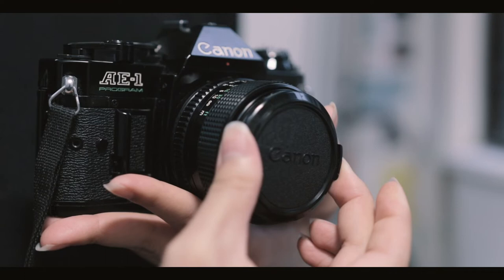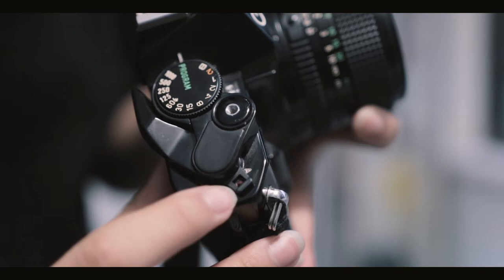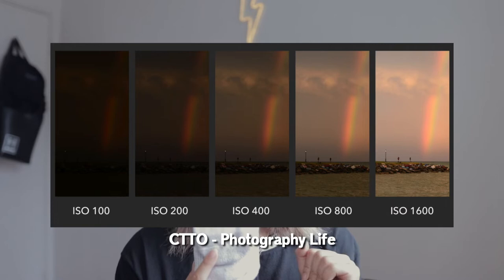Not only do you have control on the focusing, but you also have control on the ISO. ISO determines the amount of light that you get. Lower ISO means little light goes through your camera, and higher ISO means more light goes through the camera. Higher ISO comes with more grain, the noise and speckles.